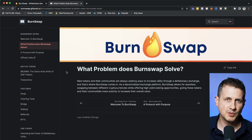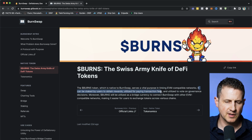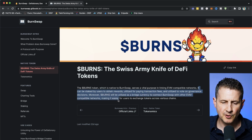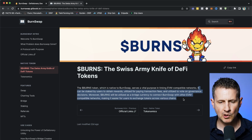into their Burns token. The Burns token can be staked by users to obtain rewards, utilized for paying transaction fees, and utilized to vote on governance decisions. Moreover, Burns will be utilized as a bridge currency to connect BurnSwap with other EVM-compatible networks, making it easier for users to exchange tokens across various chains. So you can see all the different use cases that they're already giving their native token, the Burns token.